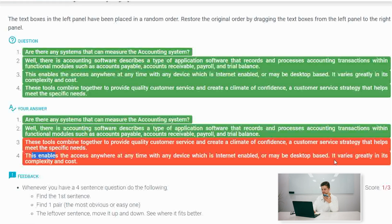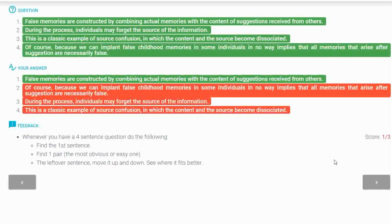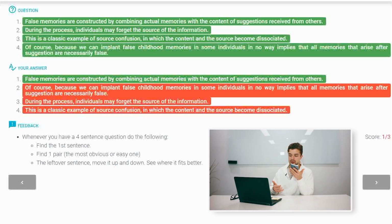Okay. And the last reorder, again, you only got 1 pair out of 3. So make sure you fix those up, make sure you revise them, and make sure you again go through the prediction file, because typically out of the prediction file, you get at least 1 or 2 reorders repeated. Onto drag and drop fill in the blanks.